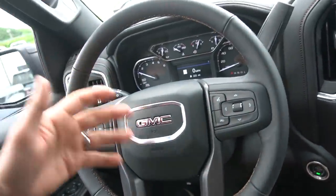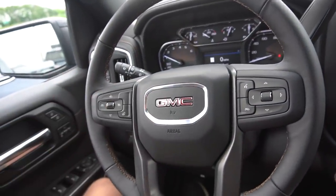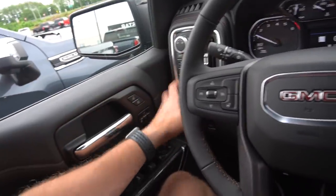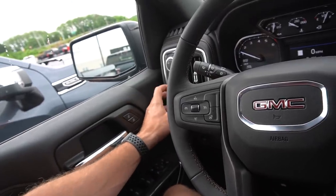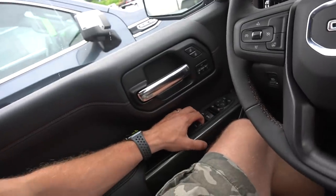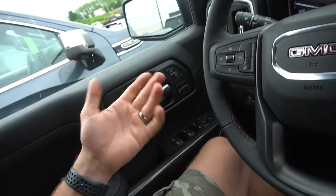Now, obviously the gauge cluster is way different. It's actually pretty nice. I do like it. It's clean. It's minimalistic. That's kind of what I look for in really anything. All the controls over here are the same. They've just been changed up a little bit. Everything feels good. Everything clicks very nice. You know it's on, you know it's off. I do like that. Buttons are very similar. The lock unlock switch is pretty much in the same position, just changed up a little bit.